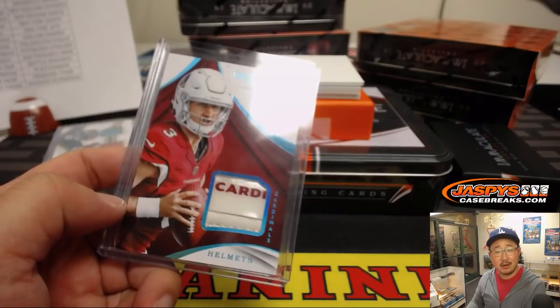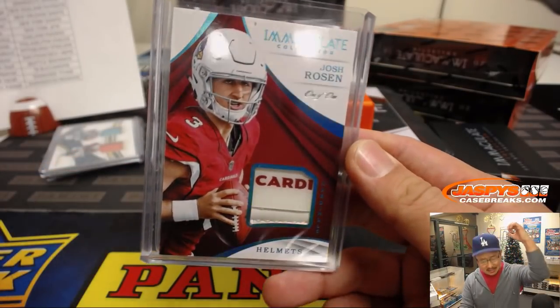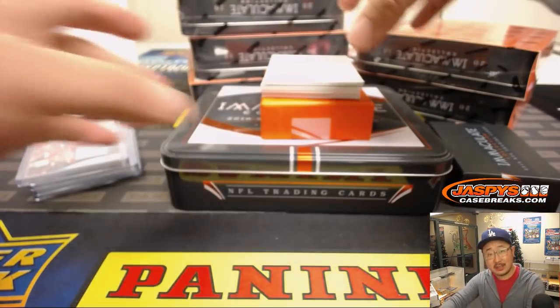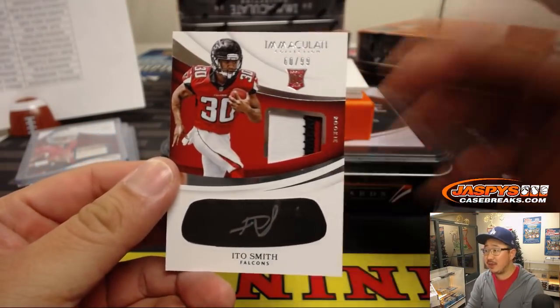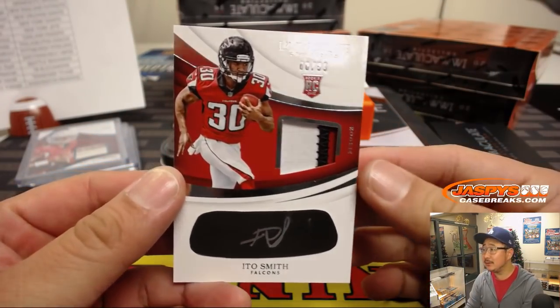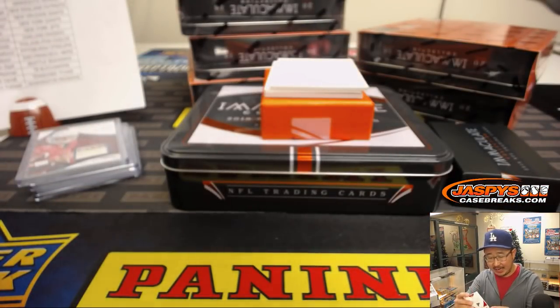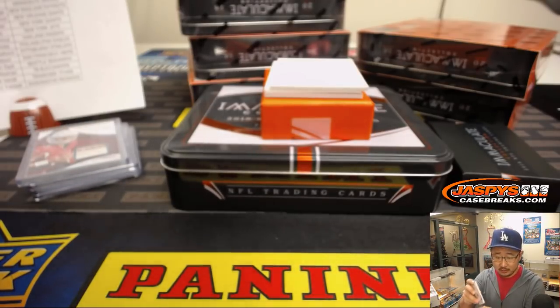Nicholas Kasberg with the Cardinals. All aboard the Big Hit Express. Woo woo! What a way to start this case. Then we've got Judge Ito Smith, eye black ink, 3-color patch and silver ink auto right on the eye black, 60 out of 99 for the Dirty Birds. Ricky Holbert with the Falcons.